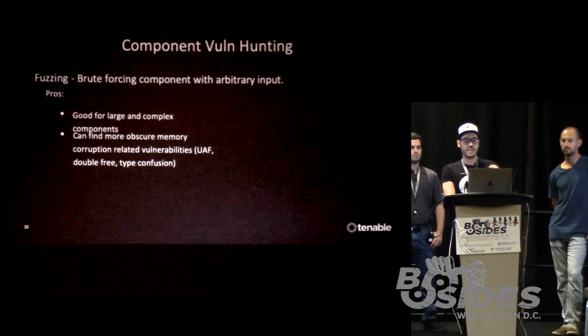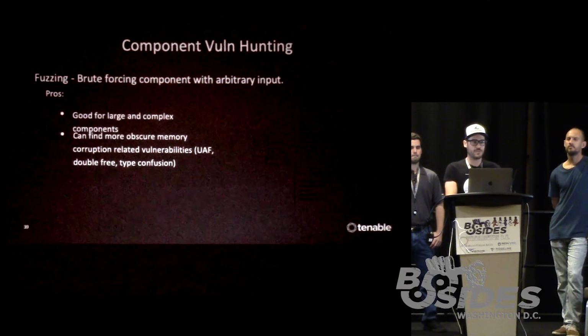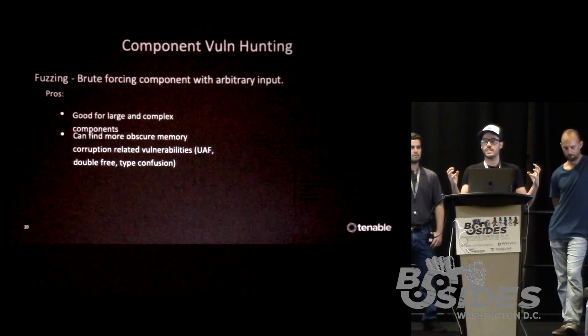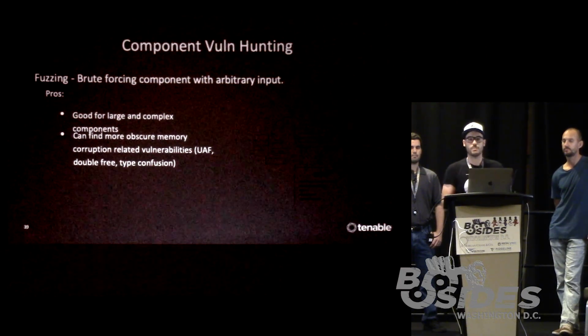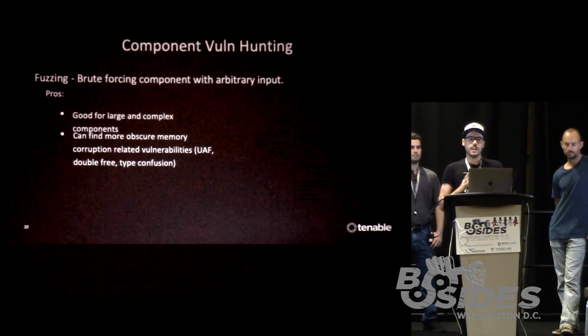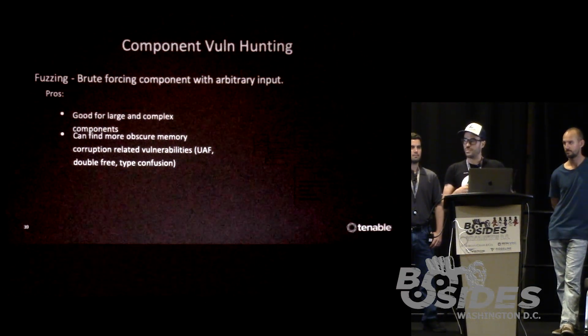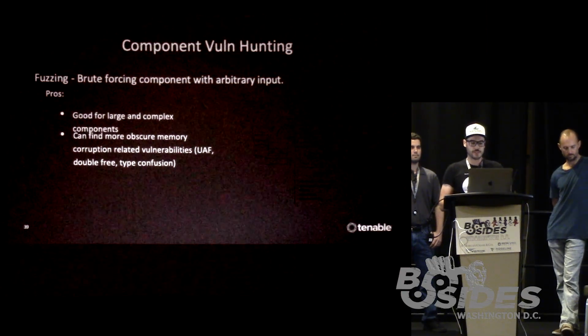It's also good at finding more obscure memory corruption related vulnerabilities like UAFs, double free, type confusion. Some of these are so obscure, like you might need to create 3 objects of this, free the middle one, then sort the 2, and it's like a race condition that does some type of heap exploitation. Like, the human mind might not be very good at spotting this when you're disassembling or reversing. So fuzzing is great for attacking this and finding these very obscure memory corruption vulnerabilities.